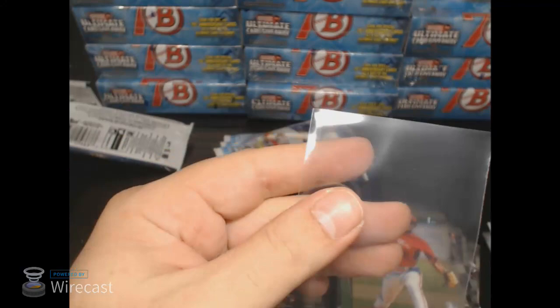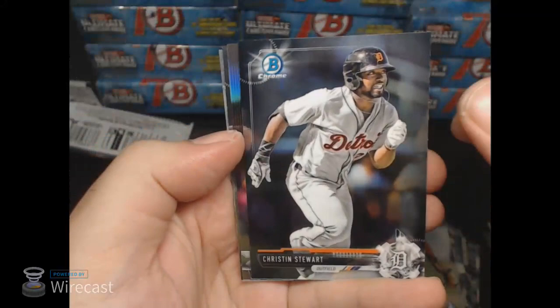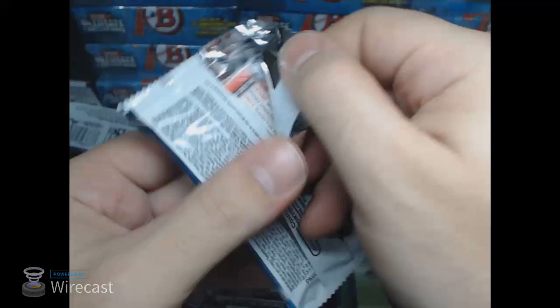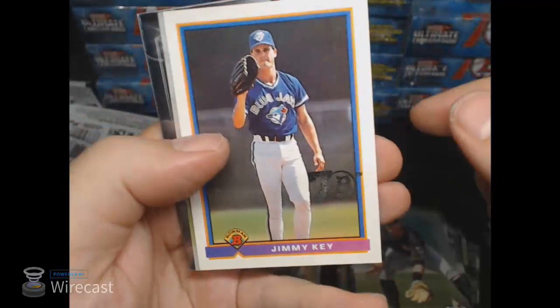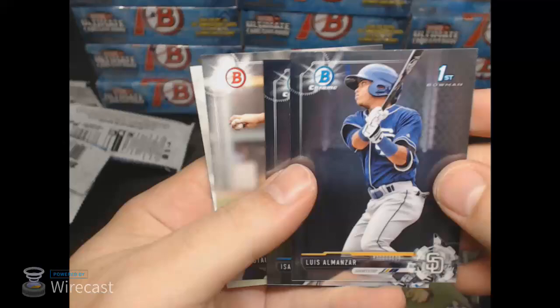Still looking for our auto, no? Christian Stewart, Chrome. Moncada, rookie of the year insert. J.D. Davis, new Chrome. Eloy paper. Jimmy Key, 1991 Bowman insert. Buyback. Almanzar and Soto, Chrome.